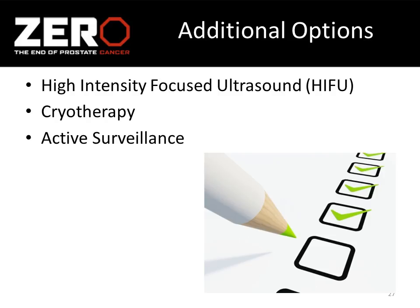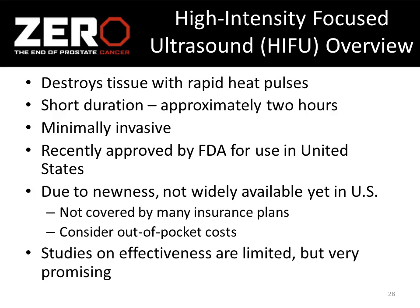Oh, all right, great. So some other treatment options we'll talk about now: high-intensity focused ultrasound, or HIFU, cryotherapy, and then we'll wrap with active surveillance. So HIFU is a relatively newly approved treatment, at least in the United States. It's basically just like any other ultrasound, but much more high-intensity ultrasound waves, directed towards the prostate, obviously, and it destroys tissue with heat pulses from the ultrasound probe.